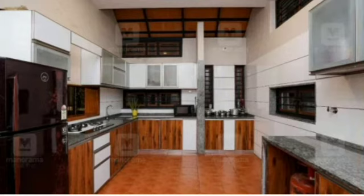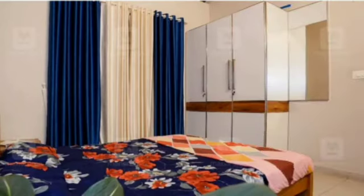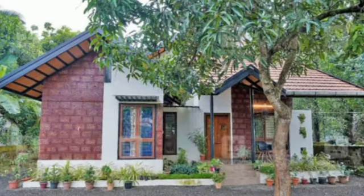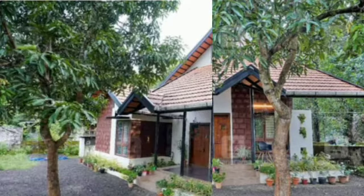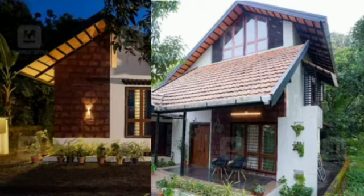The ground floor has a seating area, living and dining area, puja room, pantry, kitchen and two bedrooms. Upstairs there is only a bath-attached bedroom and balcony. The facilities cover an area of 1,627 square feet. Double heights and openings bring maximum light into the interior.